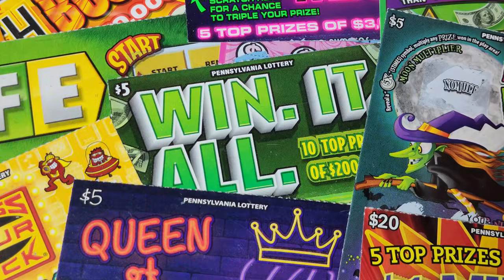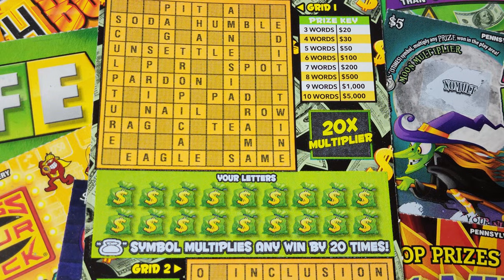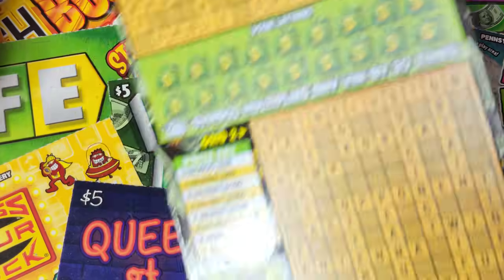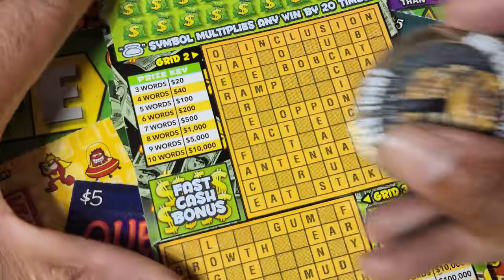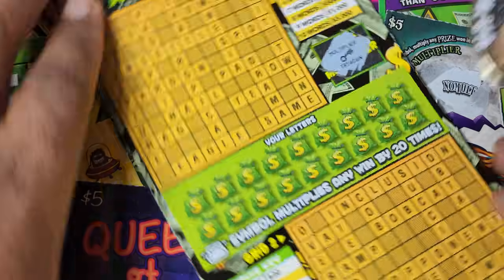All right, okay, let's do our crossword sacrifice. This one, we're looking for at least three words to win something. There's a multiplier here. You get a money bag right there. It multiplies your prize by 20 times. Get a cash amount right there. Win that amount. Odds on these are 1 in 3.47. Let's see, no cash amount, and we are on our own.